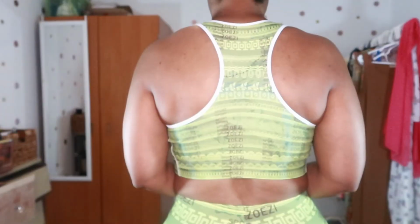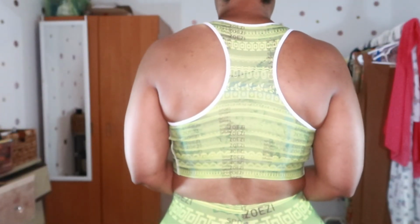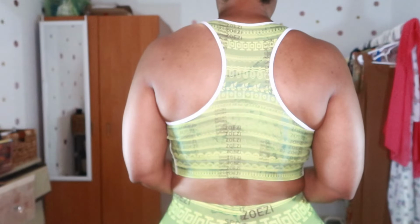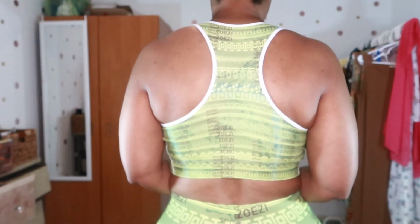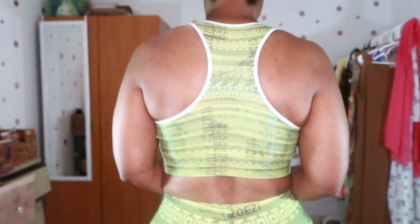It's a racer back sports bra. And so of course, if you do wear a bra with it, or if I do wear a bra, then I'd have to wear my bra that crisscrosses. Definitely don't want to see that if I'm going to the gym.